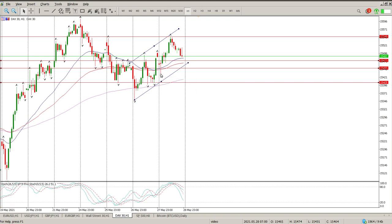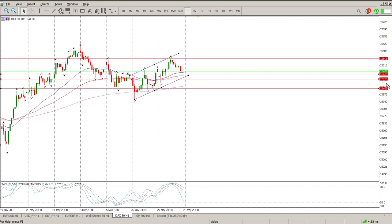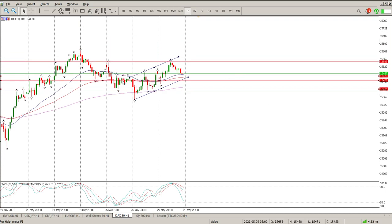We had it at 15,431. So a break below 15,431 would then create a lower low, and that may actually push us a little bit lower down. But to all intents and purposes, look left, we are sideways. This is not something you want to get involved in until we break one of the extreme levels, and the extreme levels are 15,550 and 15,400. So it's a 150 point range at the moment.